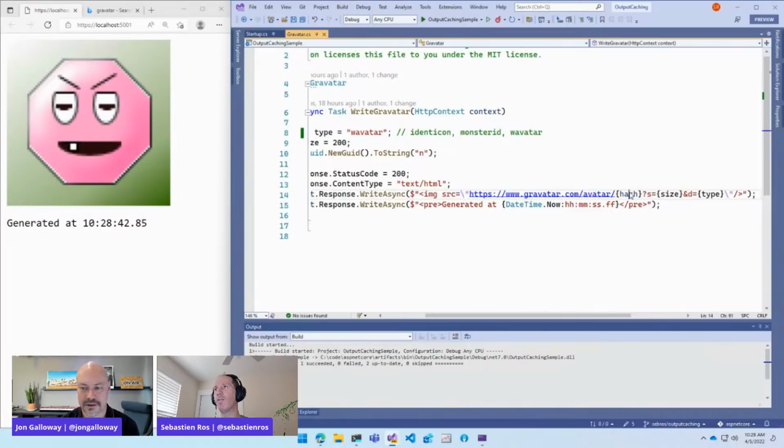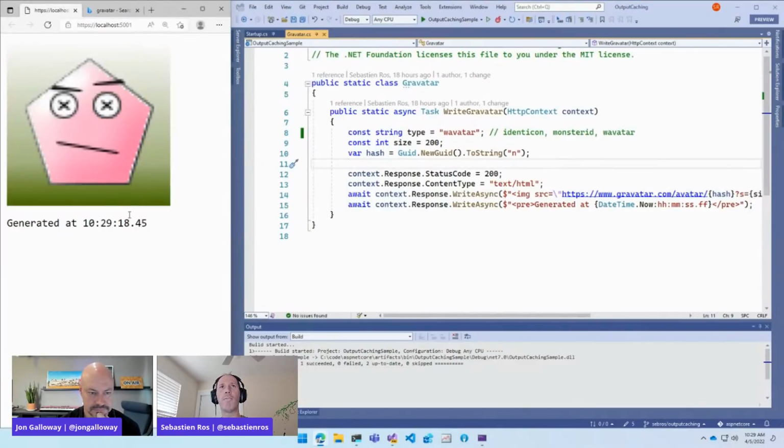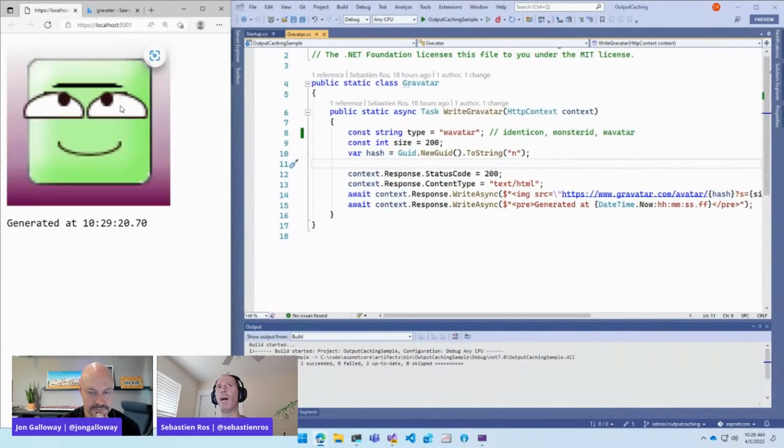And I give it as a hash, the size I want and the type I want, and it generates an image tag. That's why we are seeing the image from the URL behind that. And then, what time was this page generated at? Okay, so that's what I would do. And I return a 200 by default. So every time I hit F5 here, I get a new wavatar.